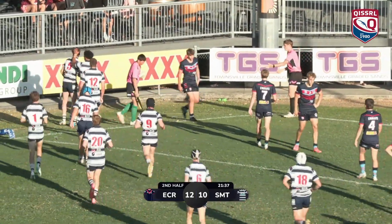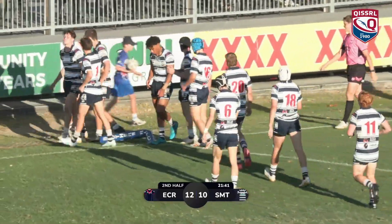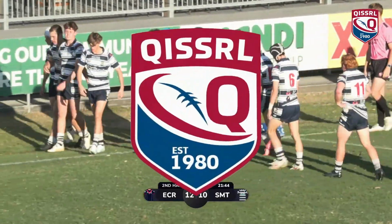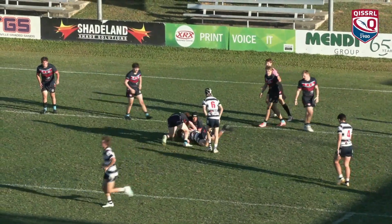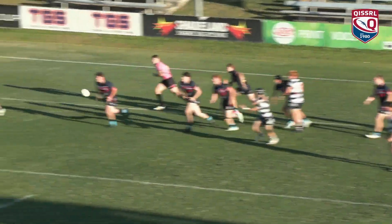It comes on the back of the 40-20. And Shepherd will go over and score. And that'll put St Mary's back in front. Have a look at this. Into the sun. Read the play well.